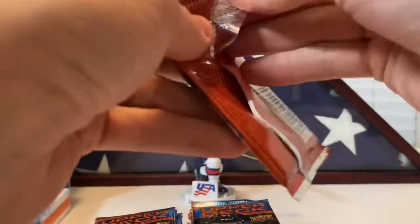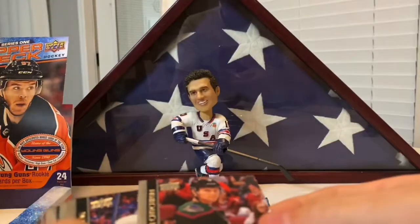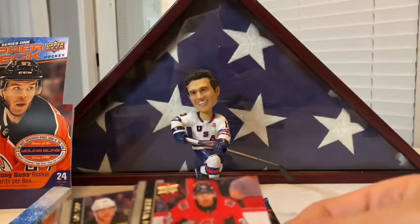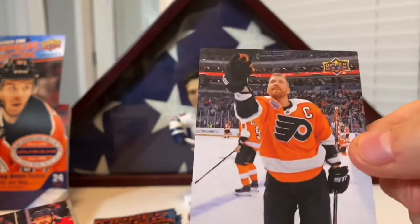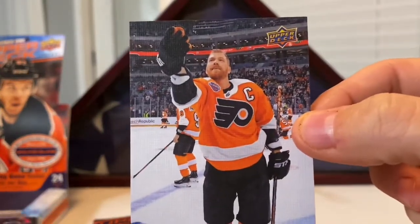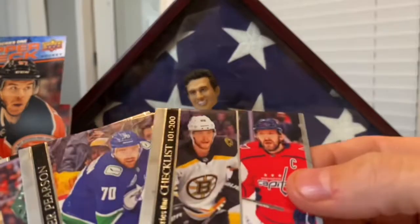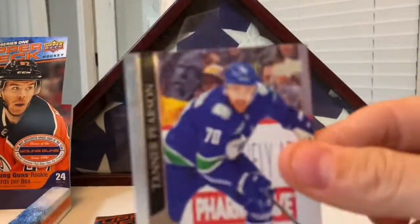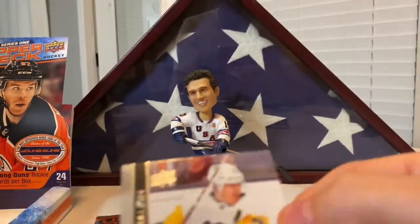All right, next pack up. We're going to be saying that a lot. All right, so here's Jakob Chychrun, Brock Nelson, Colin White, and we got another canvas, this time Claude Giroux, UD canvas. It's like he's flicking somebody off or throwing somebody a puck. One of those. There's Claude Giroux. Here's a checklist of Pasta and Ovi. There's a Tanner Pearson, Zach Parise, and Malkin.